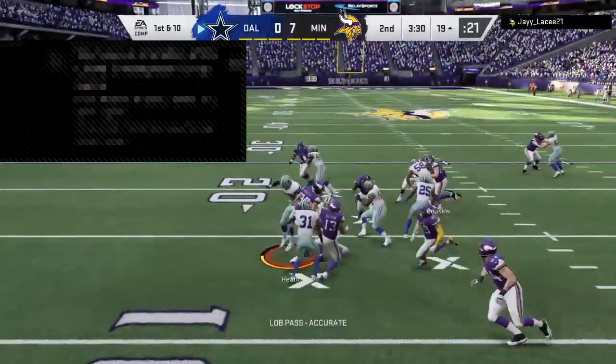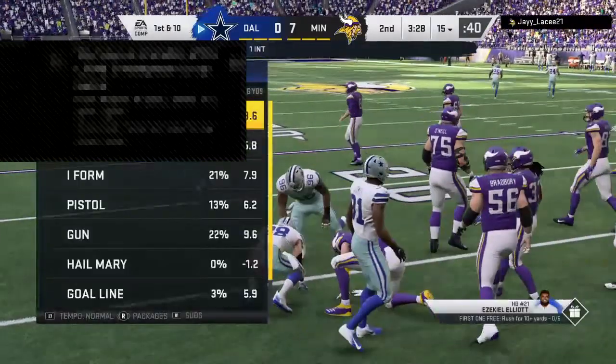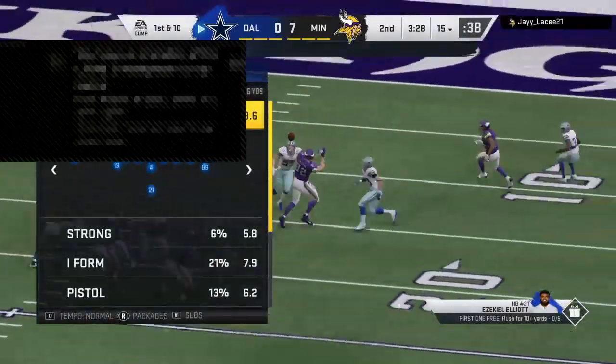Into a double team, and it's intercepted. Picked off by Jeff Heath. And a big turnover there as his guys will get the football back.